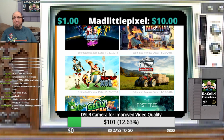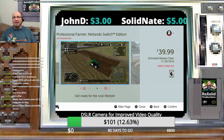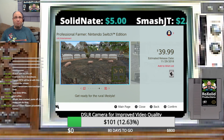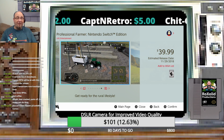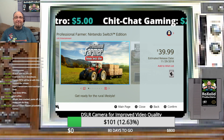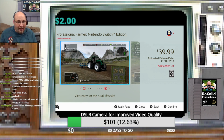Next up is the Professional Farmer Nintendo Switch Edition. It's $39.99. It's the farming simulators, where you can get ready for the rural life. Farming simulator. Farming simulators.